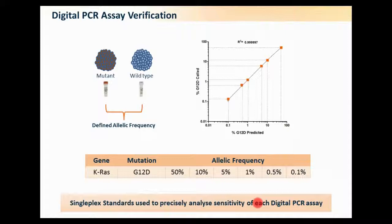To make the multiplex, we first need to validate the digital PCR platform, and to do that we took the singleplex genes first. For example, we took a mutant, KRAS G12D, and extracted the DNA, took the corresponding wild type and extracted the DNA, and then created a dilution curve from 50% all the way down to 0.1% allele burden. This is the digital PCR data, and it's true for all of the assays we've performed for the quantitative multiplex assay: the predicted value, from 50% down to 0.1%, hits pretty much dead on what the system called, with perfect linear regression all the way down to 0.1%. We rolled that out for all the mutations.